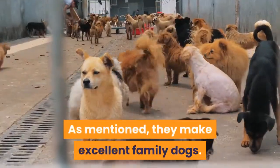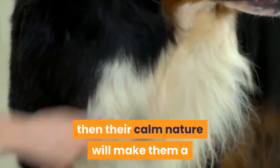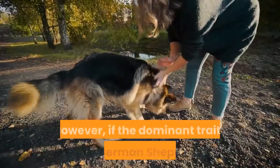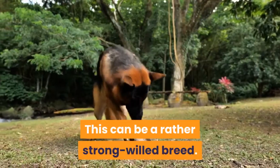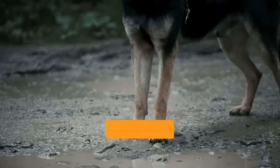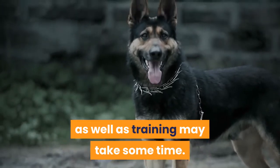As mentioned, they make excellent family dogs. If the dog has more Great Pyrenees tendencies, then their calm nature will make them a good fit for a family with younger children. However, if the dominant traits are German Shepherd, then they are best suited to families with older children. This can be a rather strong-willed breed. This means that you need to be just as confident around them. Not to mention, you have to have quite a bit of patience as well, as training may take some time.